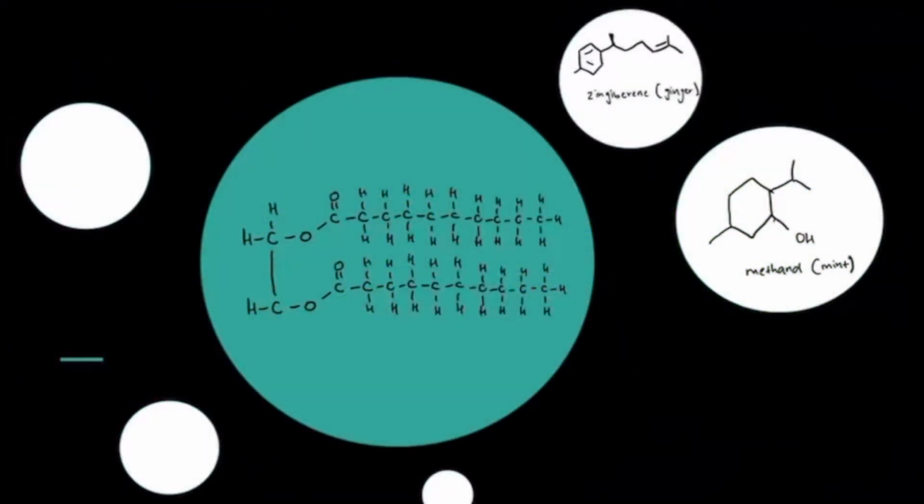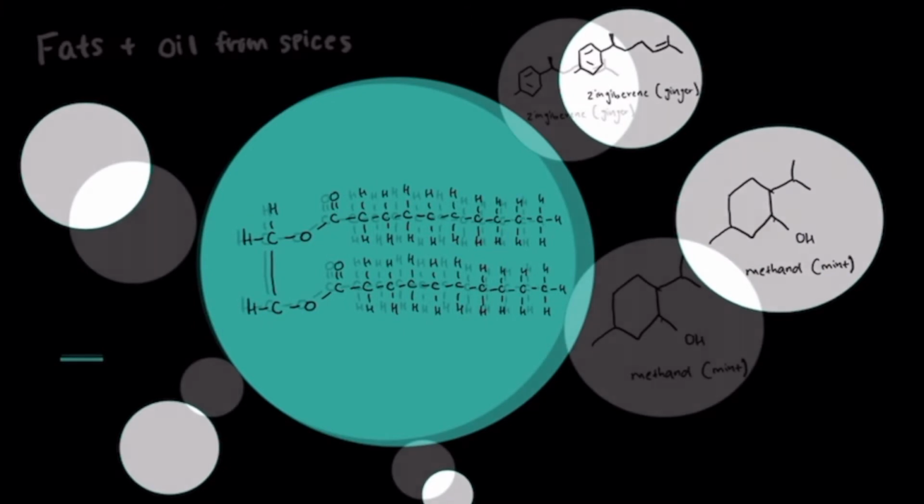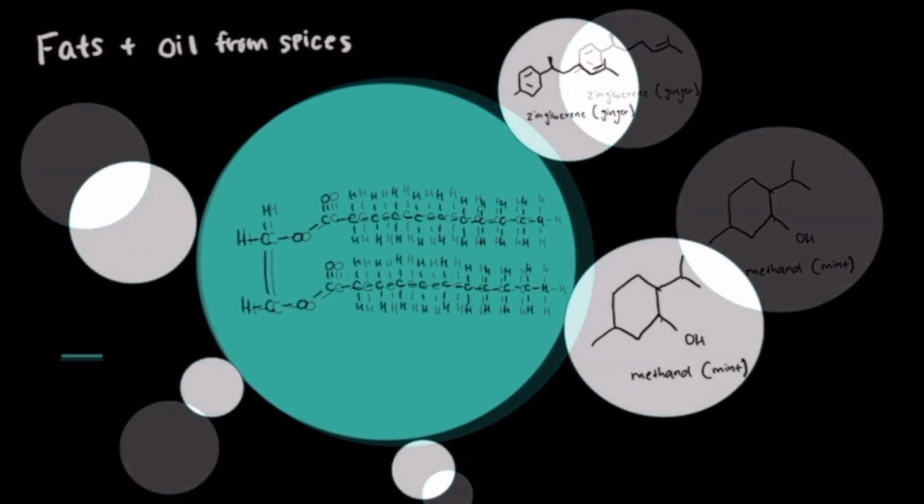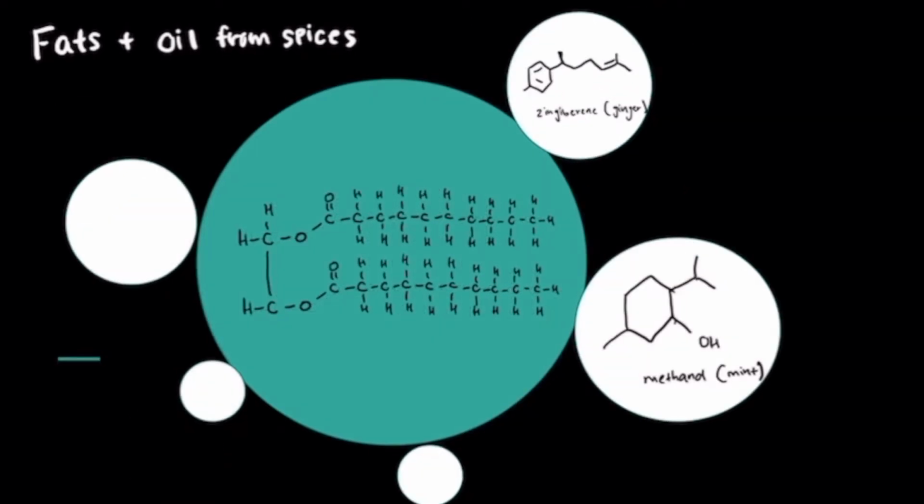The spices tend to dissolve better in milk than water. Because fats and essential oils are both nonpolar substances, this allows them to stick together well. I also use whole milk to make chai because it has high fat content, which provides the flavor and also helps the volatile oils from the spices to stick better to the fat globules.